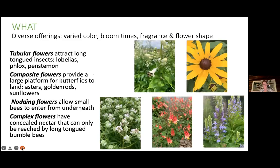Okay, so more diverse offerings. I just wanted to show some of the different flower shapes. They're all different and they have different attractions for different pollinators. For example, the composite flower, which is in the sunflower family, Asteraceae, provides landing pads for a lot of the bees. So they each have different kinds of construction to help the pollinator and attract the pollinator.